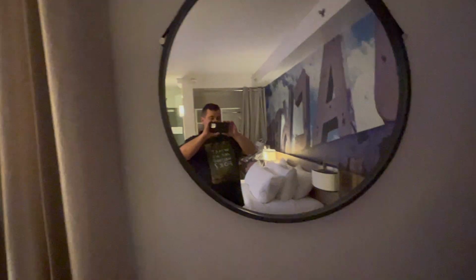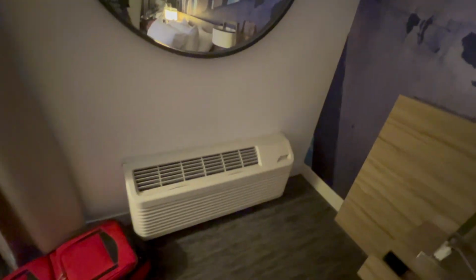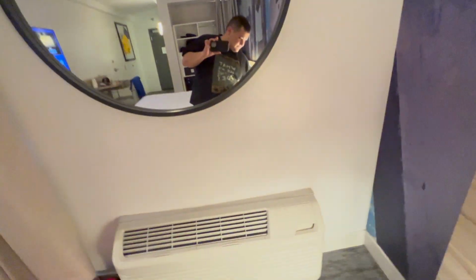It really works, guys. I've slept in here for 6 nights already. It's kept the room very dark, which helps sleeping. All right, guys, back to that wide lens we're talking about. I'm gonna go ahead and turn on the lamp over here so we can see.